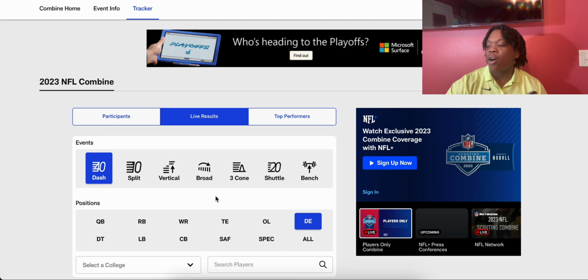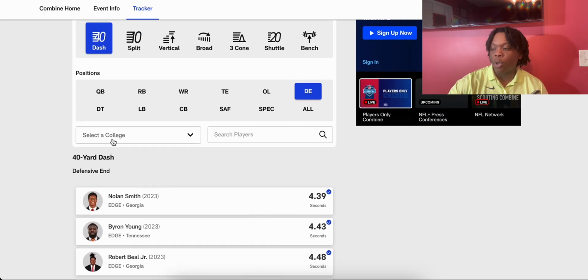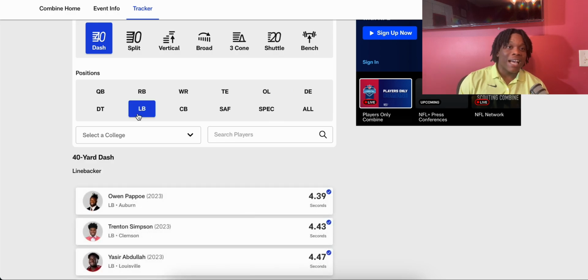And now I want to get to the off-the-ball linebackers. Also, Will Anderson, a guy that I didn't talk about just yet, ran a 4.6. Not really worried about that. Explosive, showed me everything I need to see. He's not even really a speed rusher. More speed to power. You see the Khalil Mack comparisons. I think he popped off the screen.